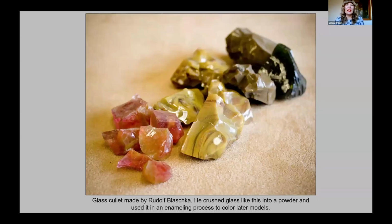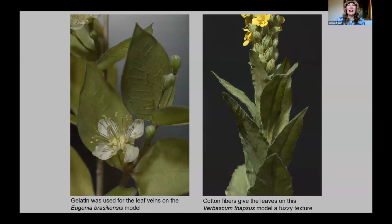Rudolph experimented with materials and methods after his father died. His greatest innovation was making glass enamels and using them to color models instead of paint. Gelatin was used to create leaf veins and other details, and organic materials like animal glue and natural resin varnishes were applied to the surfaces of the models to reduce shine and mimic different textures. All of these organic materials were applied after the glass was shaped and cooled.